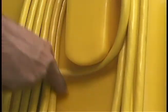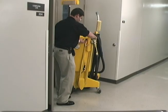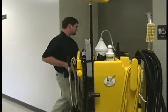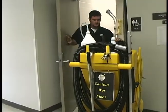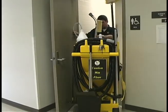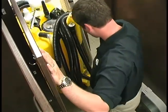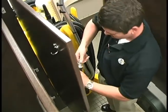The top post has a groove underneath for minor storage adjustments. Take the machine to the nearest restroom. The ergonomic dump hose feature makes emptying the contents of the no-touch cleaning system quick and easy. The upright, highly maneuverable design of the system allows tight turns in a janitor's closet or a restroom stall. In addition, the long 42-inch dump hose allows for a long reach.